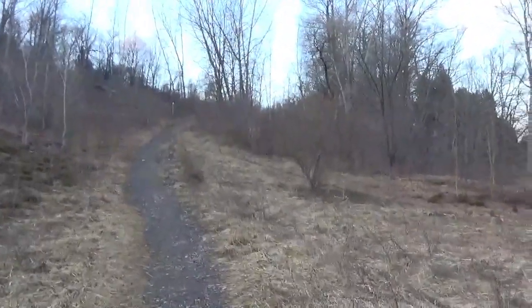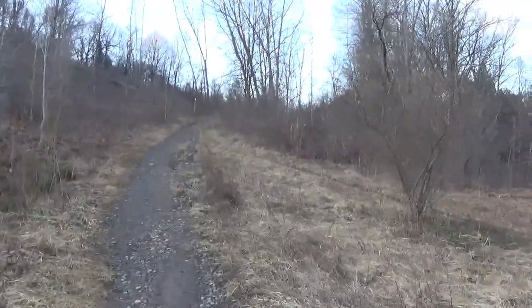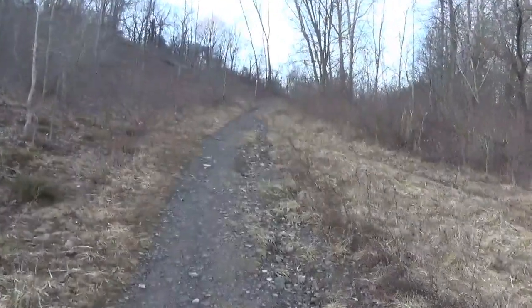Holy crap. Anyway, it's a busy trail. We're in the city, so expect to encounter a lot of people here. I can't tell you that at the beginning enough. And you can see we go straight up now. Yay, higher!